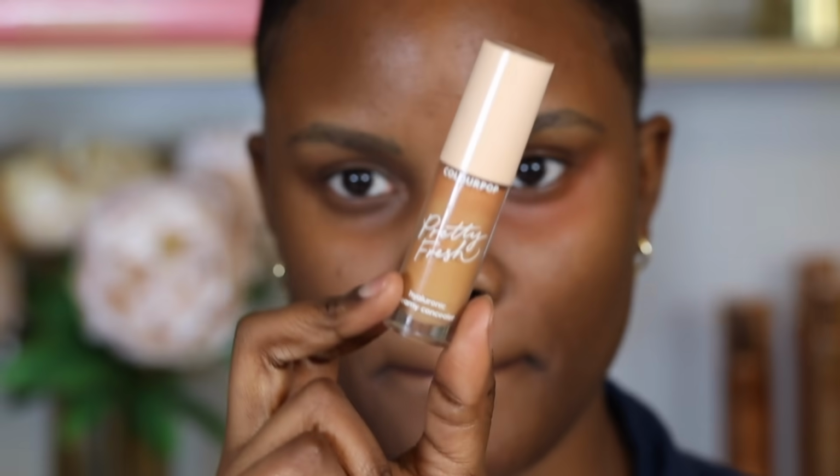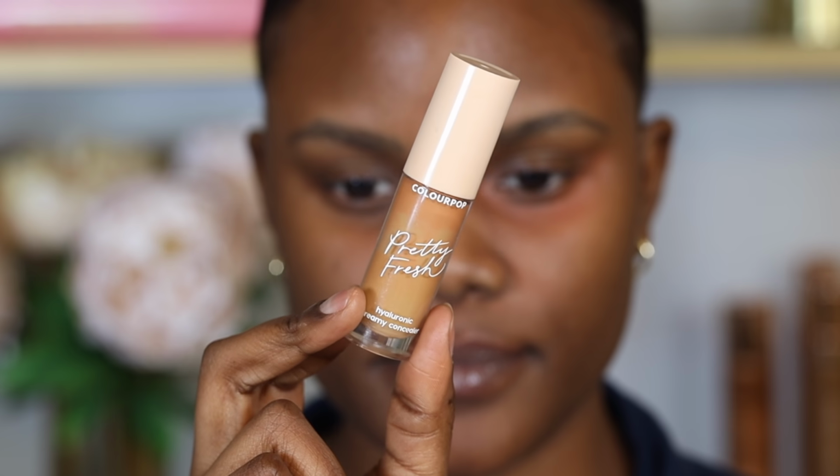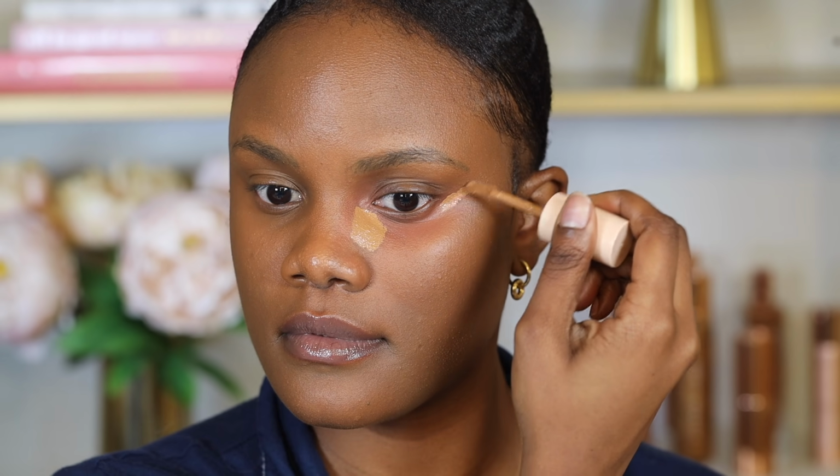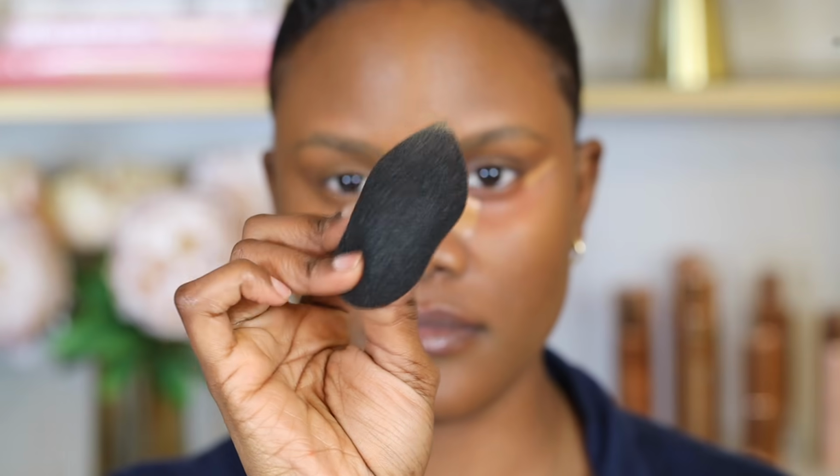So the concealer that I'm going to use is this ColourPop Pretty Fresh concealer. I like this because it's also really hydrating and it's more of a liquid consistency because I get creasing under my eyes. So when applying the brightening concealer, you want to focus only on the inner portion of your eye and the outer portion of your eye because that's the area that is usually dark, so you want to brighten them up and let it sit for about 2 minutes before blending it out so that it can get tacky and won't get absorbed by the beauty blender.